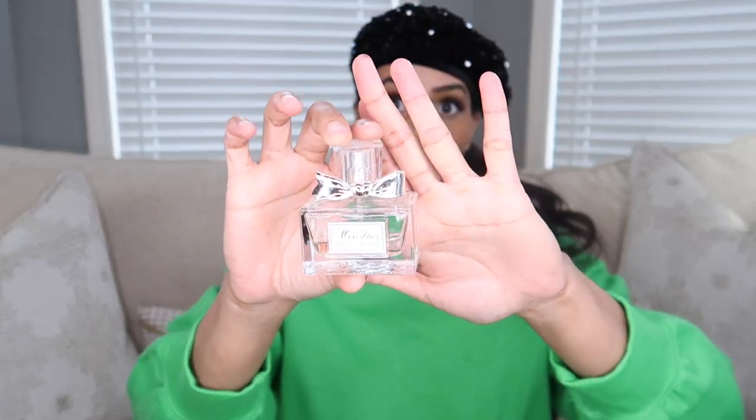The first one is by Dior, the Miss Dior Absolutely Blooming, and this smells so good. I can't really describe fragrances for you guys, so you're just going to have to go to the store, like Sephora. Most of these I got from Sephora, if not all of them. I think I got one fragrance from Macy's. But most of these you'll find at Sephora, or at one of those perfume places in the mall, where sometimes you can get some on discount. Just go in there and see if you can smell some of these.